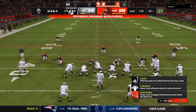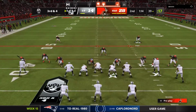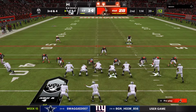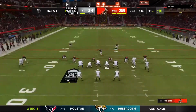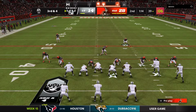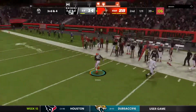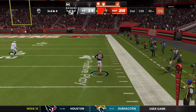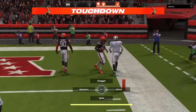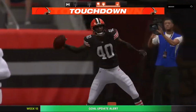Now they face a 3rd down and 4 after that incompletion on second down. Here's Carr. He rifles one that's intercepted. Picked off around the 41. And he takes this one back into the end zone. And the Browns defense has a touchdown.